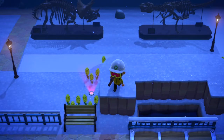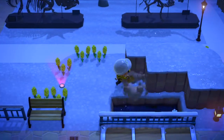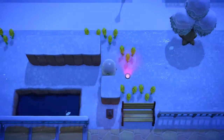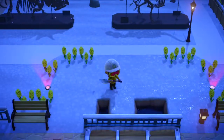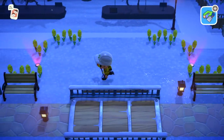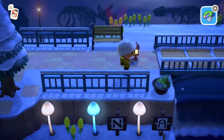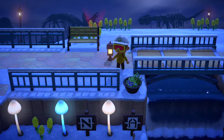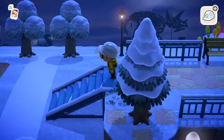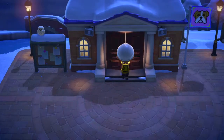Ladder, hop on down. Gonna have to get rid of this bridge here, so. Unfortunately. I'm gonna go talk to Tom real quick and see if he'll allow me to destroy a bridge. But I don't think he will because we're already moving the shop.